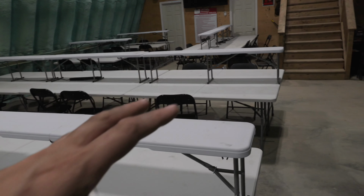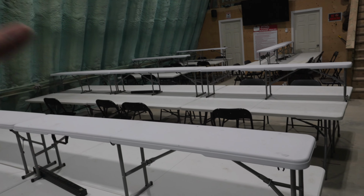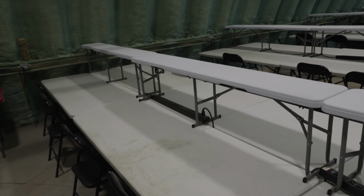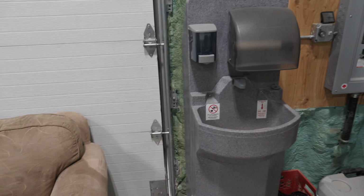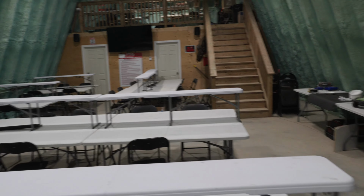This is the pit area, as I said. So you got the double stackers. You don't have to bring your own table. You don't have to bring anything. It's got power, you got table. You got to bring your race equipment. They got a snack bar, a hand wash station, first aid kits. TVs are set up for when the races are going on.